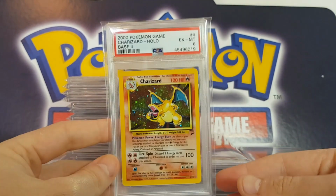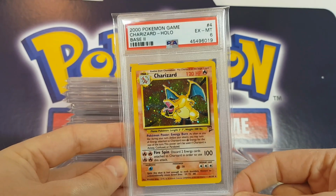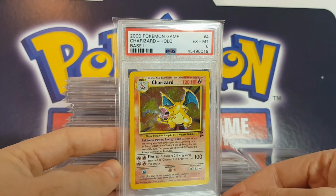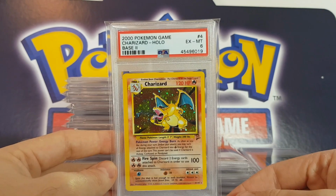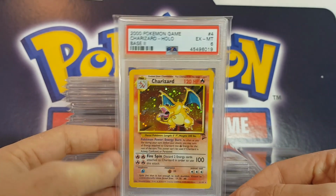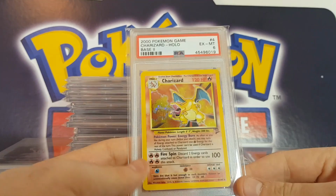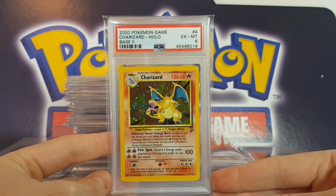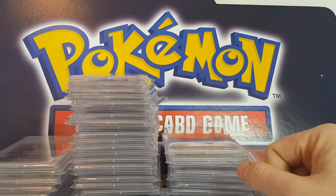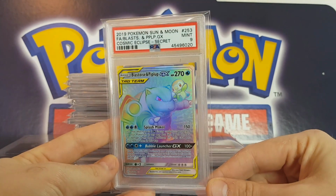A nice random Base Set 2 Charizard Holo. Base Set 2, as many of you know, is a reprint set. It has a lot of the same artwork and cards from the base set and some of the other early Wizards of the Coast sets, but still always nice to see an early Charizard. I knew this wasn't going to get an amazing grade, but still happy to get a 6 on this. People will collect 1 to 6s of all the Charizards, so some good value to be made on that one. So you're going to see a lot of these Blastoids and Piplups.